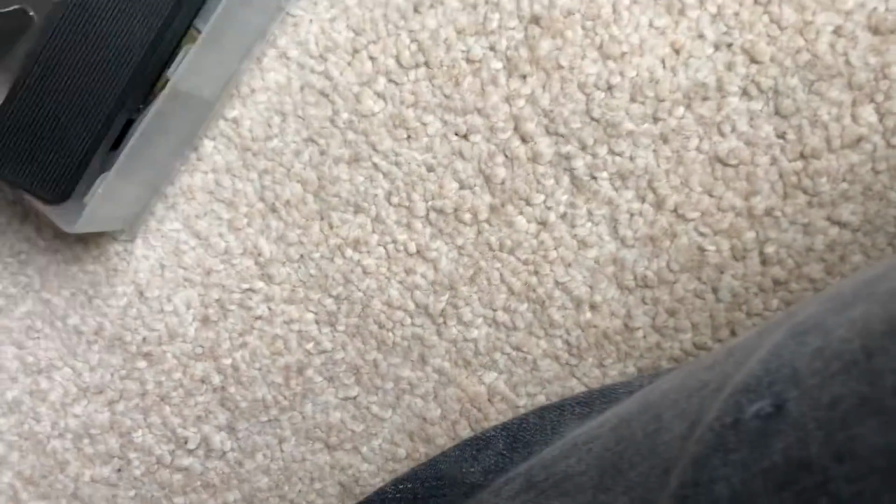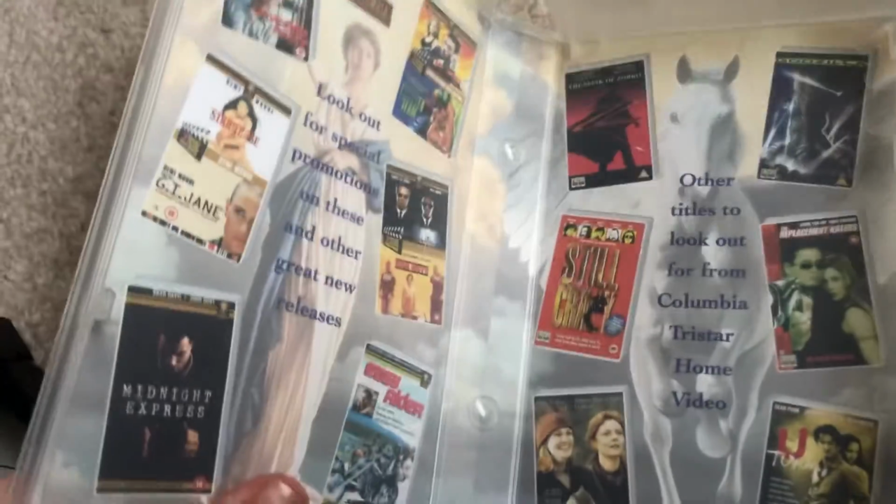And you can tell this is Taxi Driver. Looks in very good condition, I must say. And the inside. Here, open it, don't go in the background.